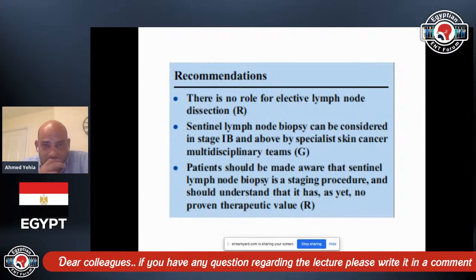So the recommendation: there is no role for elective lymph node dissection. Sentinel lymph node biopsy could be considered in stage 1B and above by a specialized skin cancer multidisciplinary team. Patients should be made aware that sentinel lymph node biopsy is a staging procedure and should understand that it has as yet no proven therapeutic value.